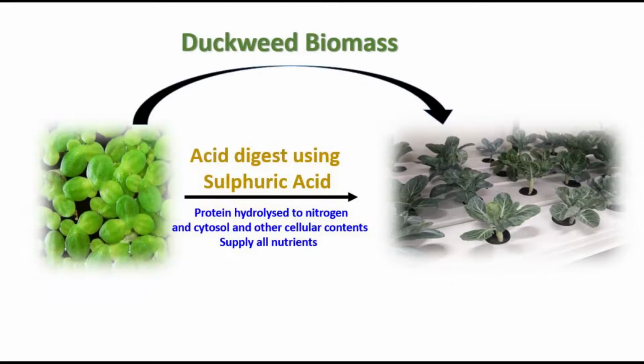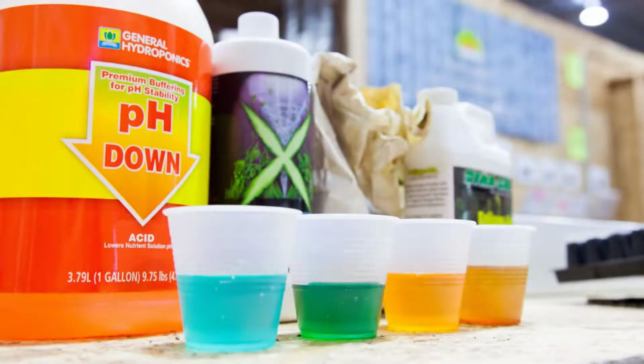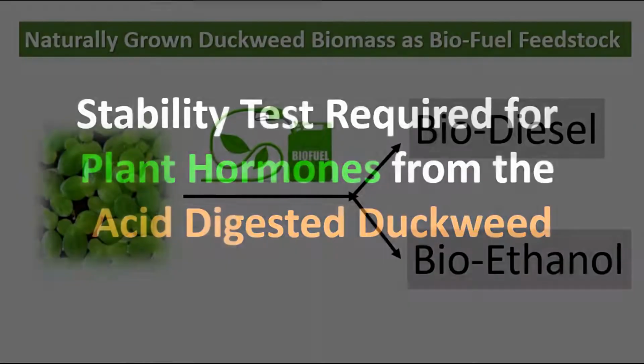The fortified duckweed biomass can be acid digested using sulfuric acid and used as a nutrient source for plants to grow in hydroponics. Since hydroponic cultivation uses a huge volume of sulfuric acid to adjust the pH of the nutrient solution, it will not be harmful to use acid-digested duckweed soup as nutrients. The protein in duckweed gets mineralized to nitrogen. The stability of vitamins and plant hormones in the acid-digested duckweed biomass must also be tested.